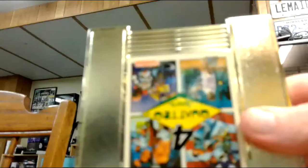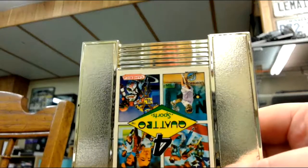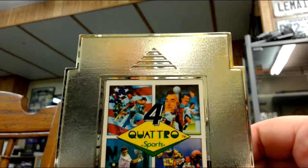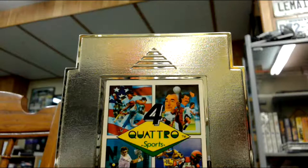So we'll start with this one. This is a non-licensed Nintendo game. This is a Camerica title. Maybe it works better this way, upside down. This is Quattro Sports, and this is, I believe, made by Codemasters, which is out of, I want to say, Europe. And this game I purchased, and I have another one too.